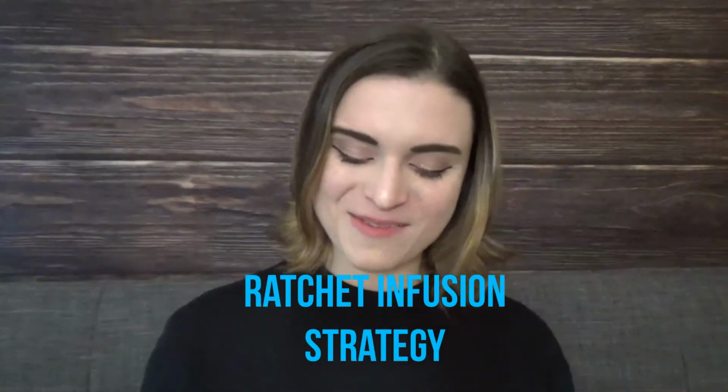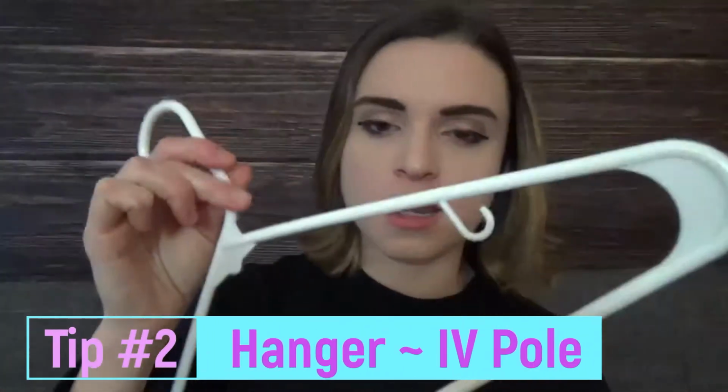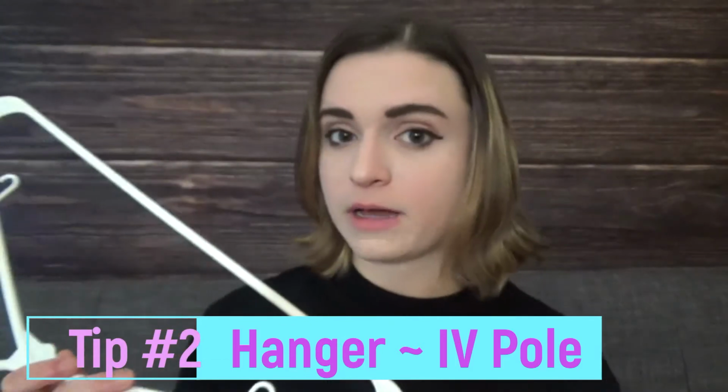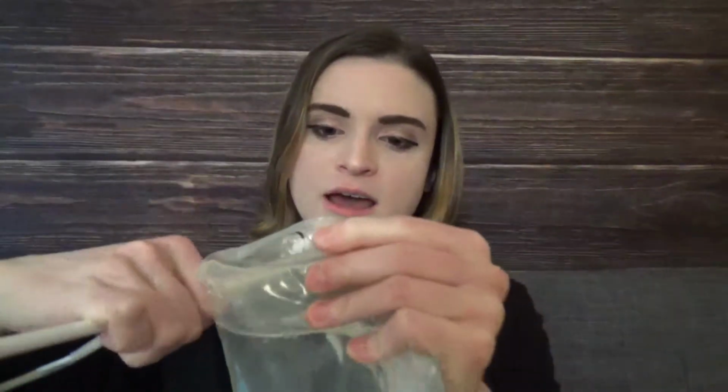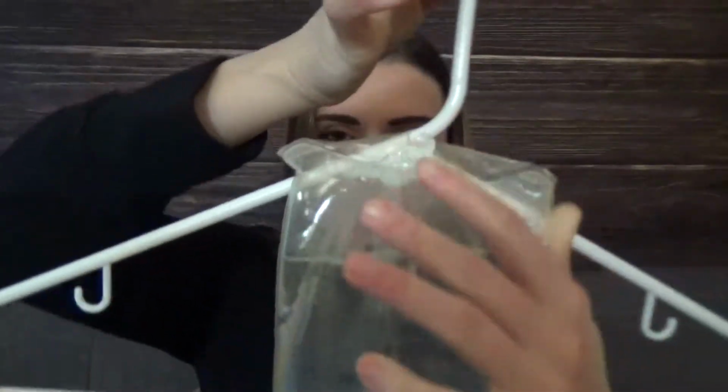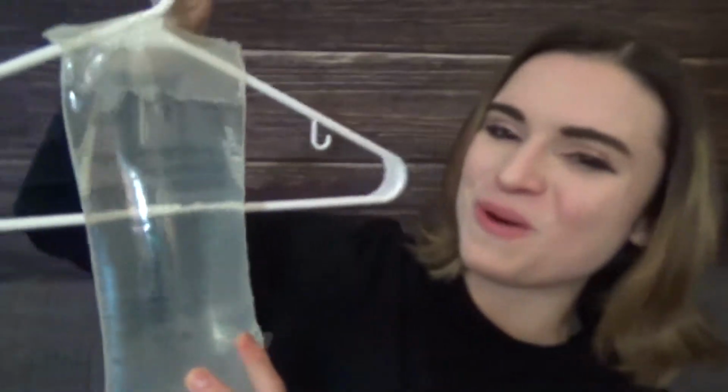Now this is what I like to call ratchet infusions. I make this joke with my family and friends when I'm going away and I don't have my IV pole on hand. So I get a normal hanger, any kind of hanger will do. Sometimes I bring one in my suitcase if I'm not sure if the hotel is going to have hangers, but this time around they did have hangers, so I didn't have to worry about it too much. But this is what I do. So I got a hanger, I got my IV bag, and then I very simply go through the top. You'll see it always has a little hole at the top. You go through the top and boom, you've got yourself a portable IV pole.